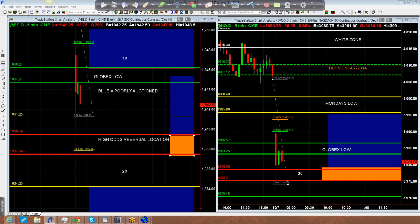And notice we came off that single point of support. It actually held it to the tick. 1941.25 was the low. I don't know if any contracts went off there. $96 contracts. You had to be in like at 7 p.m. yesterday evening to get that hit. And maybe even then that wasn't enough.